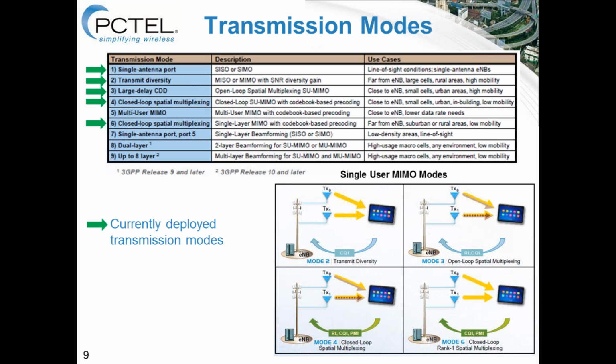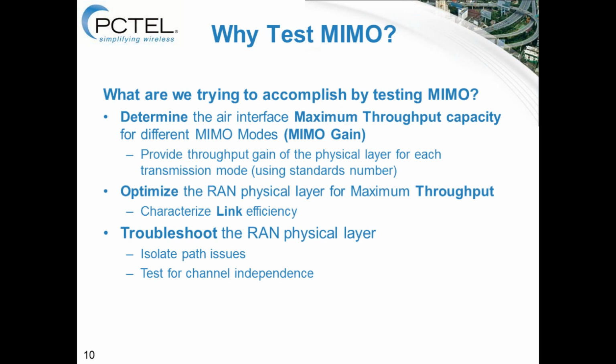So let's move on to the next slide, slide 10, and really try to find out why we want to test MIMO. What are we really trying to accomplish by testing a MIMO network? What we're trying to do is to determine the air interface's maximum throughput capacity for the different MIMO modes, essentially trying to find out what your MIMO gain is. And what we're able to do is to provide the throughput gain of the physical layer for each transmission mode.